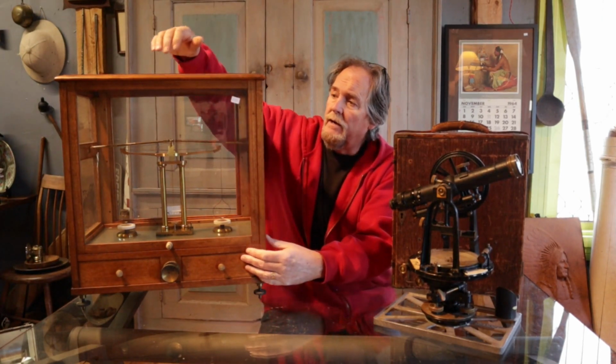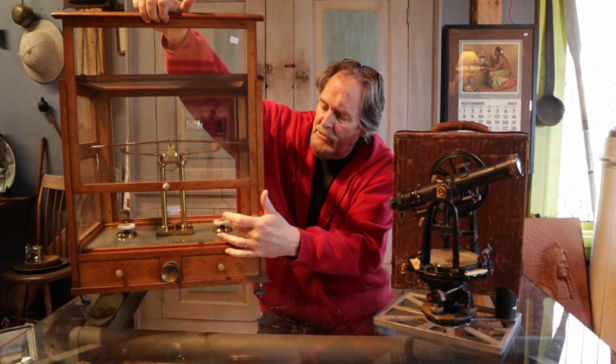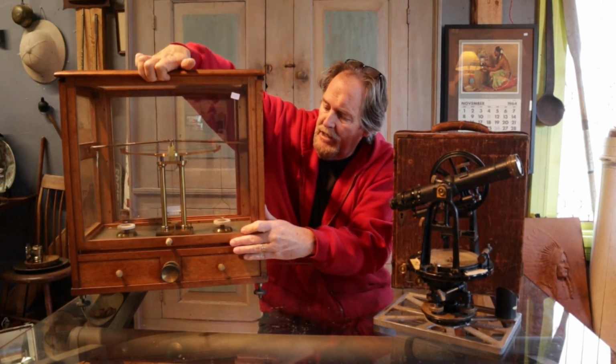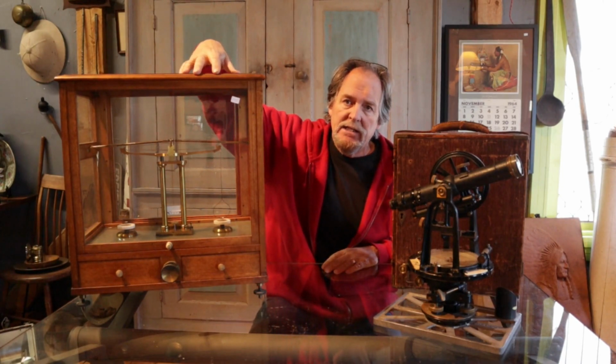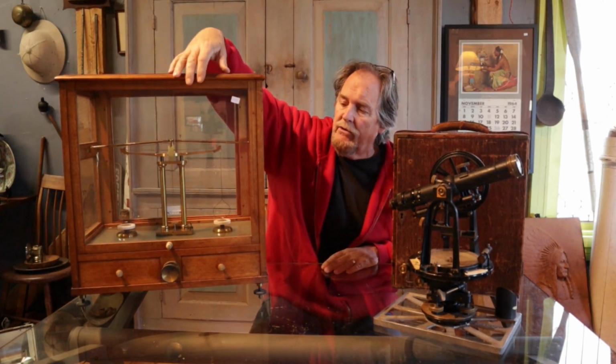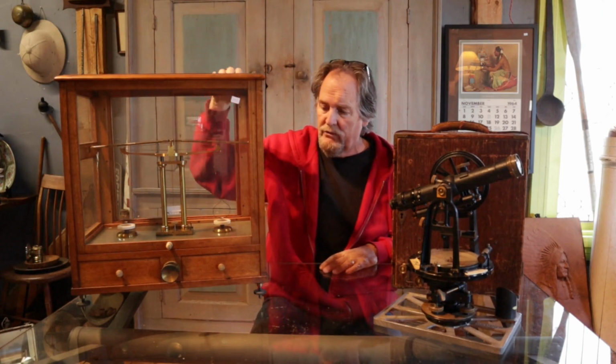A fabulous Apothecary Scale here. Now this one is probably a druggist because of the very small little cups that are being used. Now there is a key that would have lifted up this lid. The lid is locked, but as you saw, you can open up the front door. But it is a skeleton key, so there's a good chance you may find it. But you can't get in from the top anymore. You just have to go in through the front.